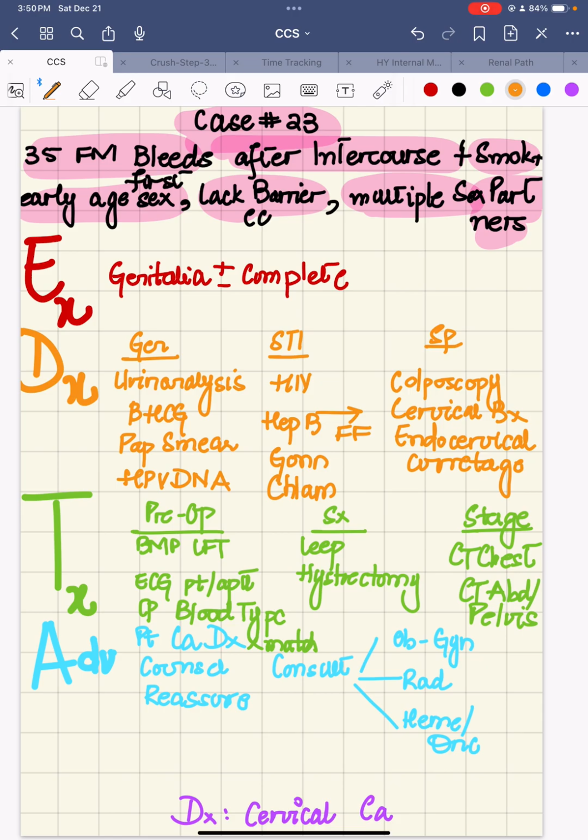So again, in this particular situation, these are all the risk factors for some sort of HPV infection, since all these conditions are predisposing her to unprotected as well as dangerous sex, so that predisposes to HPV infection. An examination: genitalia plus minus complete examination.